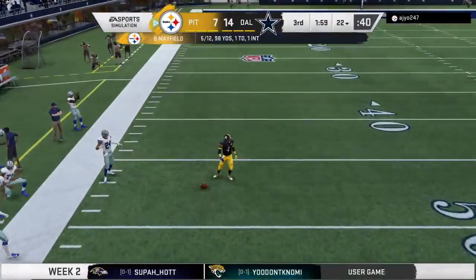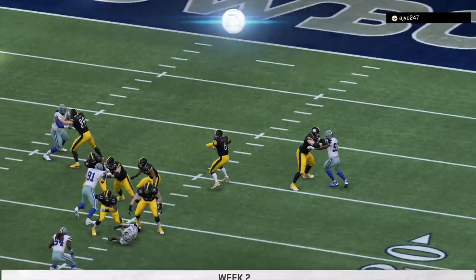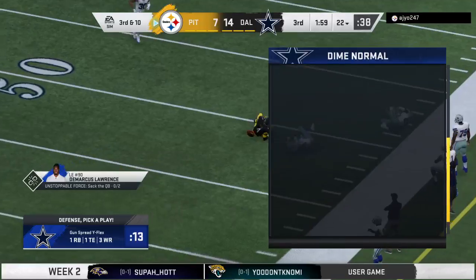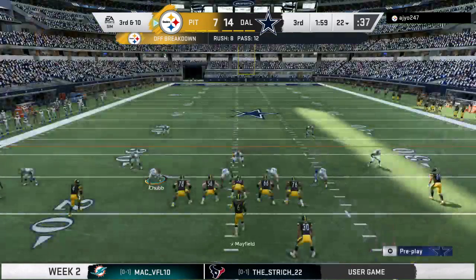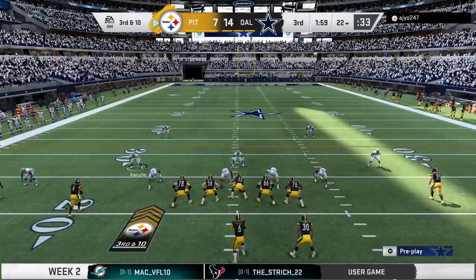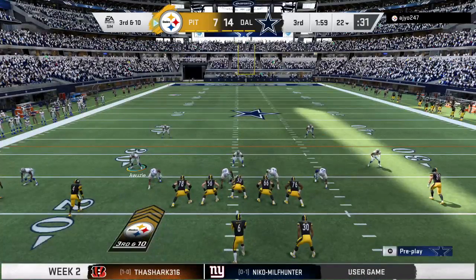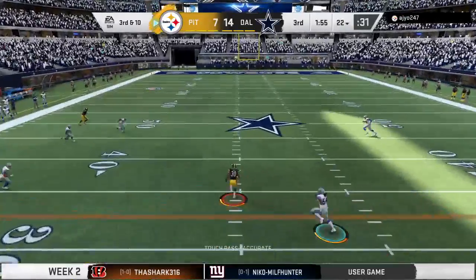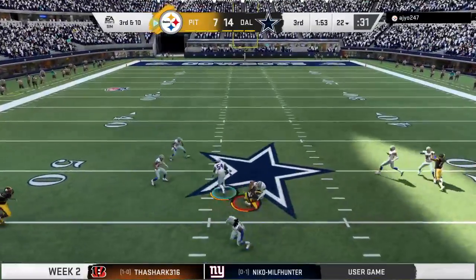Now, meanwhile, here's a 2nd down throw that's knocked away and incomplete. It's been this way most of the afternoon, hasn't it? This secondary really put this receiving core on lockdown. Listen, they've worked together like a basketball team that's playing excellent defense. Great communication. Doesn't matter whether it's man or zone. And especially against deep balls, as we saw there, they're not giving up anything to them.